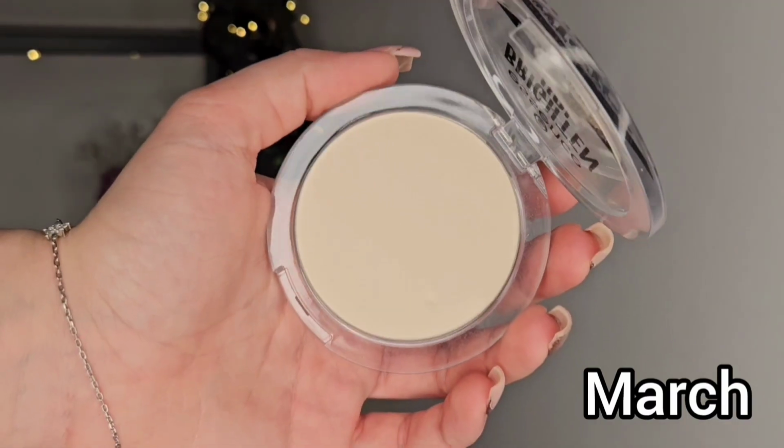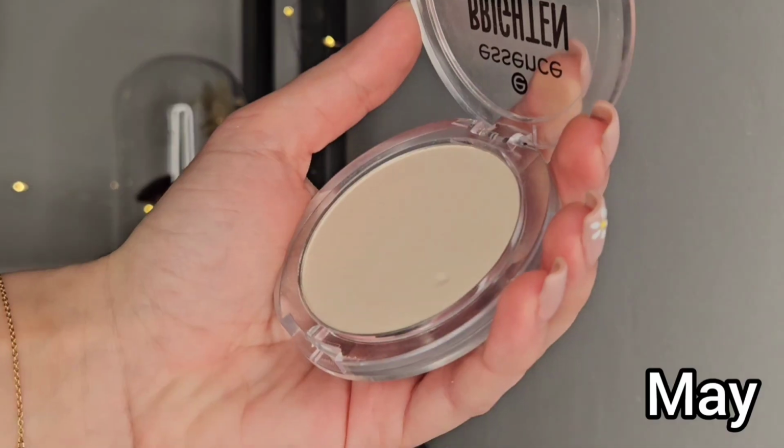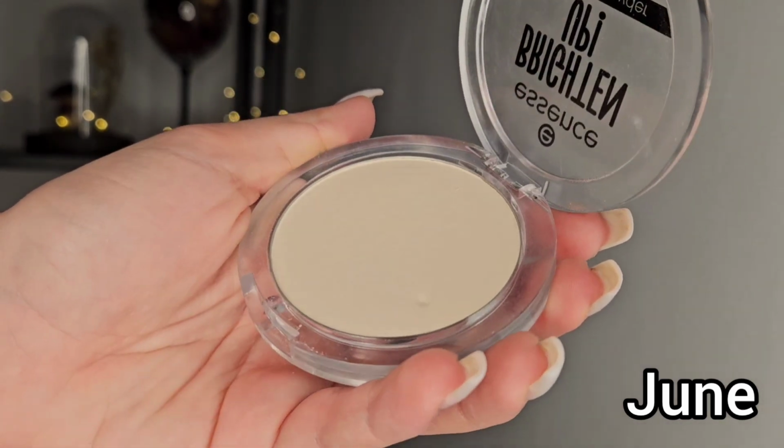Then the powder, I did not use that much because I bought some other product and this is so hard to open sometimes. I will of course insert the close-ups for all of these, but you cannot see a big progress on this and it's not the best powder out there. I am just blending the edges with this one. Overall it's nice but not my absolute favorite powder, so that's the reason the progress is pretty low.